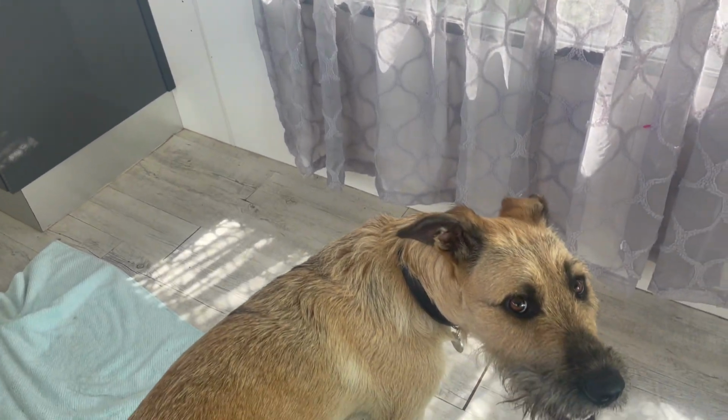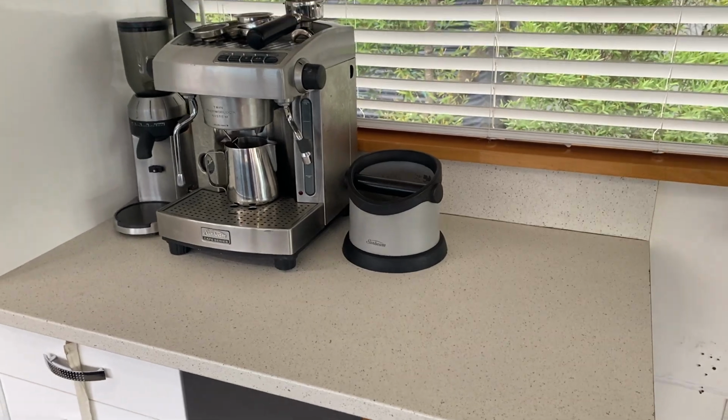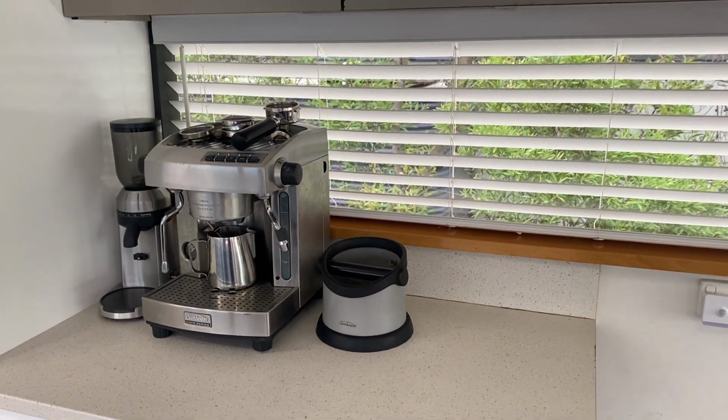We also took our coffee setup. We decided to turn that little counter into a breakfast nook sort of thing. So tea, coffee and toast.